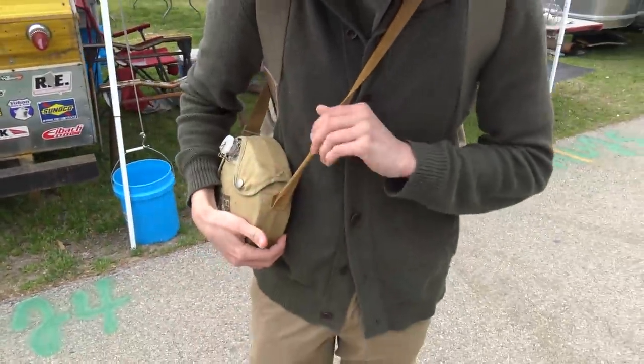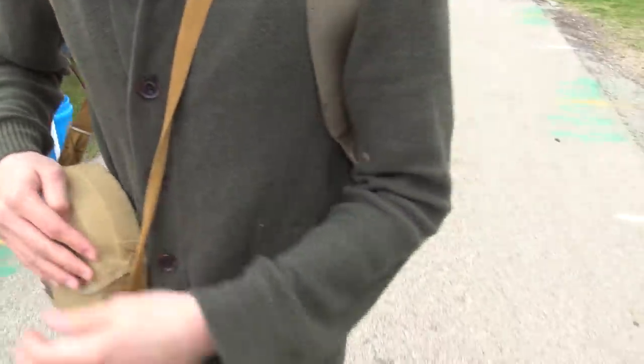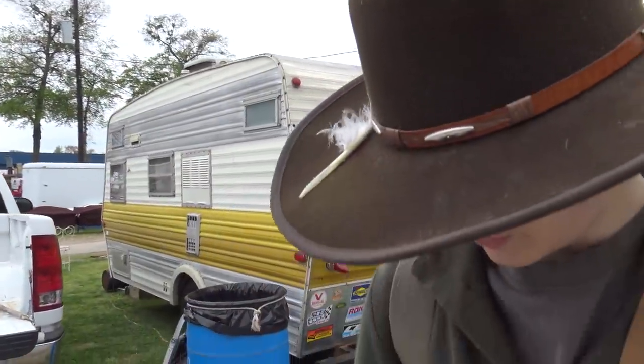Survival canteen. Might have to replace the cap. Yeah, because it is plastic. I mean, it's not, but the rest is all natural, so it's good. It's canvas and everything metal.